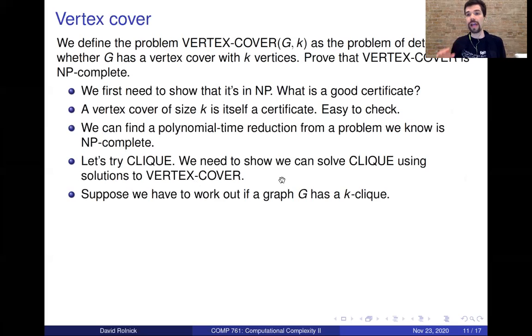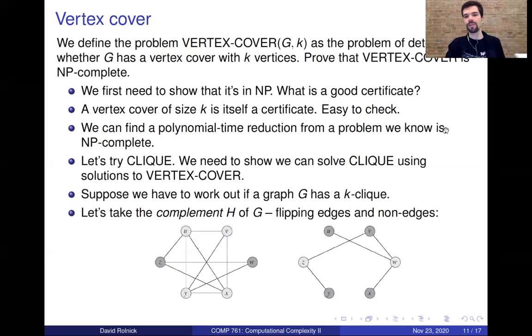So we need to work out how to find a clique, a k-clique. We have a graph G, and we need to work out if it has a k-clique. What we're going to do here is take the complement graph. The complement just means for every edge that was there before, now it's not an edge. And for everything that wasn't an edge before, now it is an edge.